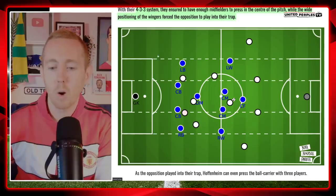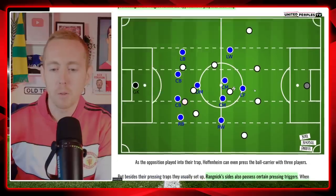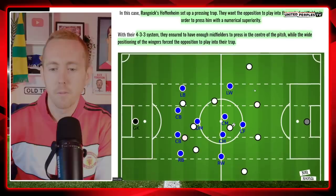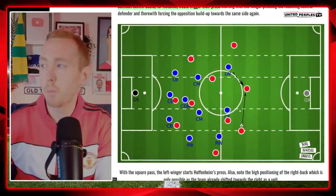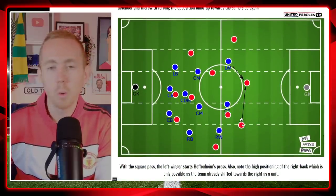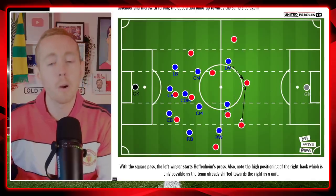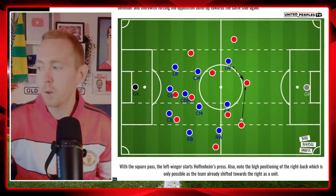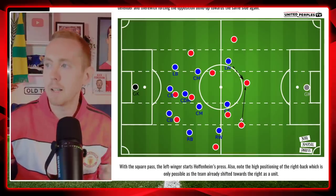So this is what he's done at Hoffenheim. The pressing triggers of hoping for square passes. If you go down, is it this one here? Look, so this is it. If one of the pressing triggers here is when the ball is played square between the centre backs, that's when the winger would tuck in, the left winger, the centre forward would go onto him, get the numerical superiority. And then look, you've still got three bodies behind in midfield. It's so much. The shape makes sense.